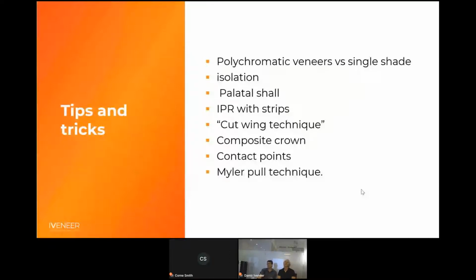Mylar pull technique is, again, instead of using the metal matrix, you can use a Mylar pull technique, which you all, I guess, know.